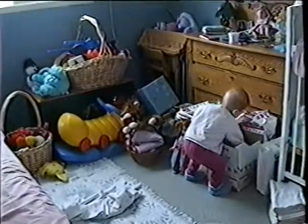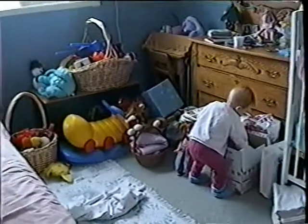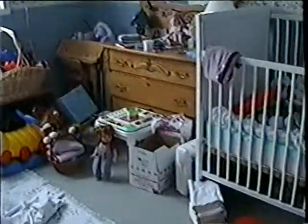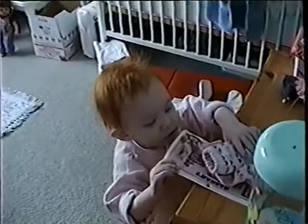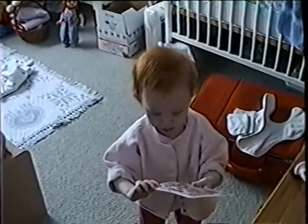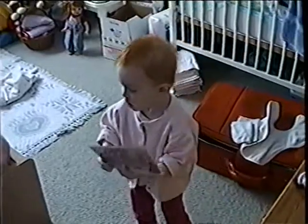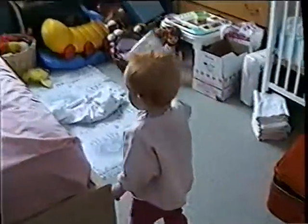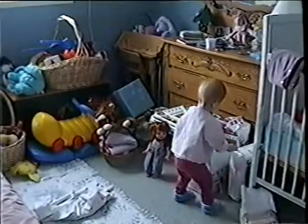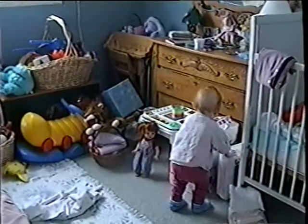And she's cute as can be in her real messy room that is full of so much stuff. Hey, there you are. What you got there? Bears. Yeah, bears, eh? That's a little sign from Auntie Heather, isn't it, with your name on it? Yeah. Hey.